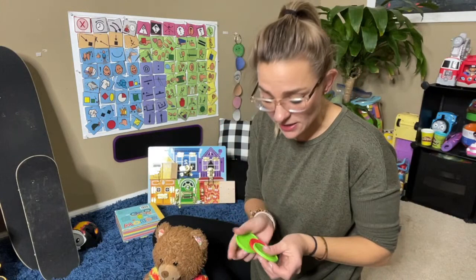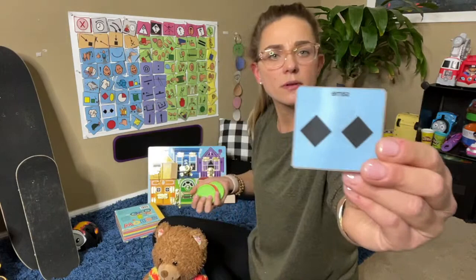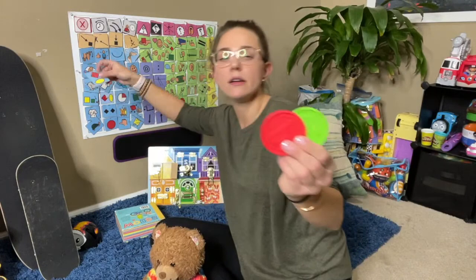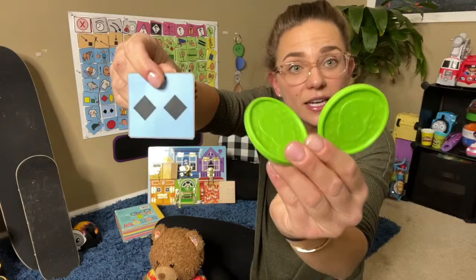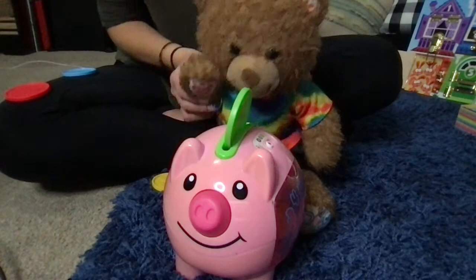And wait, hey, look. Which two coins are the same color? Which ones are the same? Let's see. Are these the same? No, these are different. These are different colors. How about these? Are they different or are they the same? They're the same color. Green and green are the same. All right, let's get these coins in. All right, put in. All right, Teddy, push. Good job. And put in.